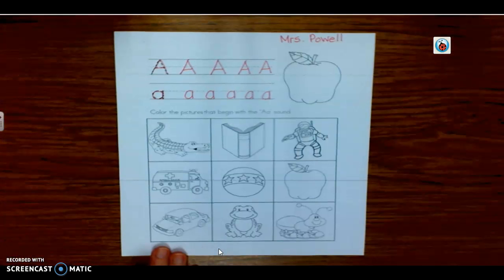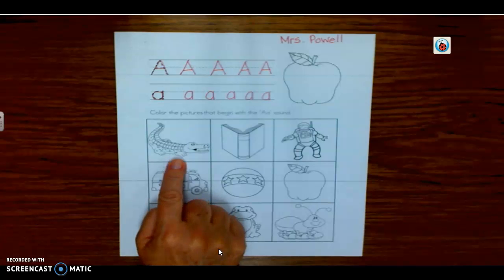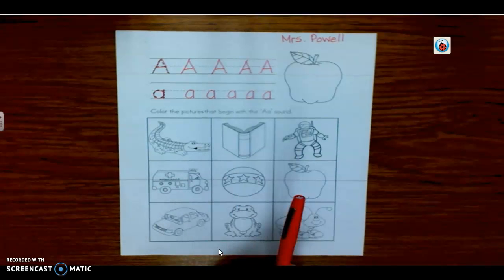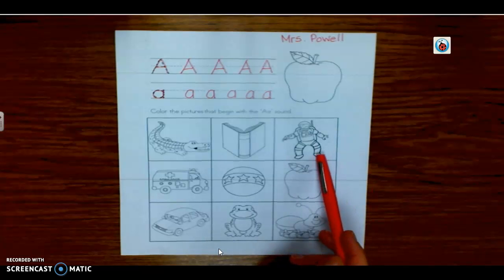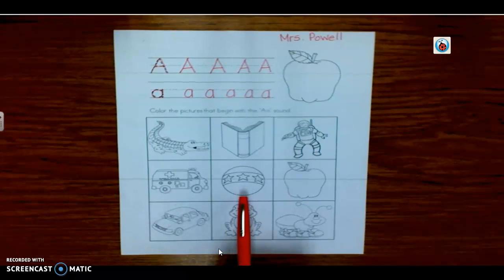Short sound A, long sound A. Your directions say color the pictures that begin with the A sound, so you're going to need to search for a short A and long A sound. What about alligator? Yes, you hear a short A at the beginning of alligator. Book. No, I don't hear an A at the beginning of book. Astronaut. Yes, I hear a short A sound. Ambulance. I hear a short A sound.